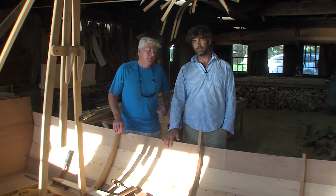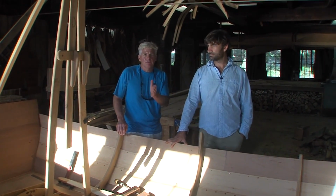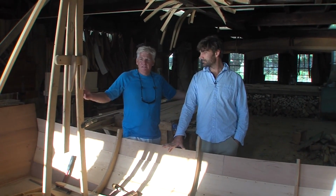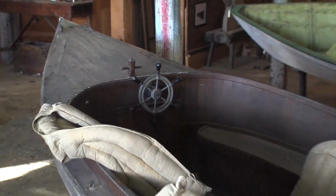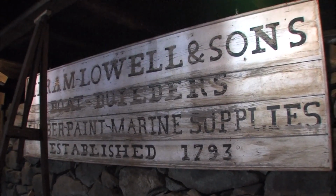No boating show in the Newburyport area would be complete without a visit to Lowell's Boat Shop here in the town of Amesbury. With me is the executive director of Lowell's, Graham McKay. Graham, what can I say? This place is awesome. It's all about preserving the art and craft of wooden boat building, and you guys do a heck of a job.